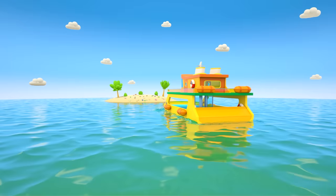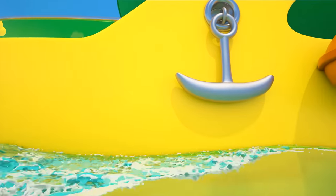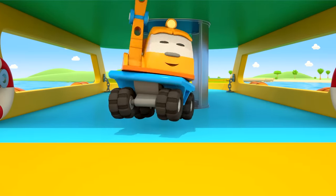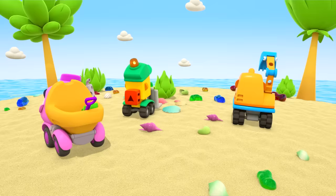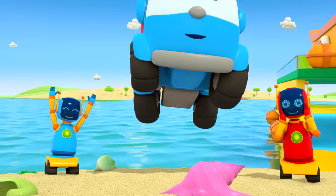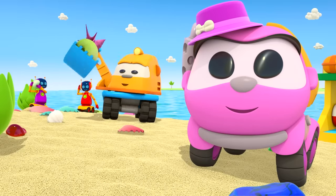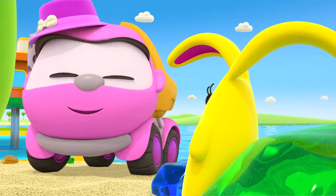The ferry is sailing to the island. Drop the anchor. Hooray! We've arrived. So many seashells! Enough for everyone! Leia, look! It's our treasure! Wow! Our treasure!